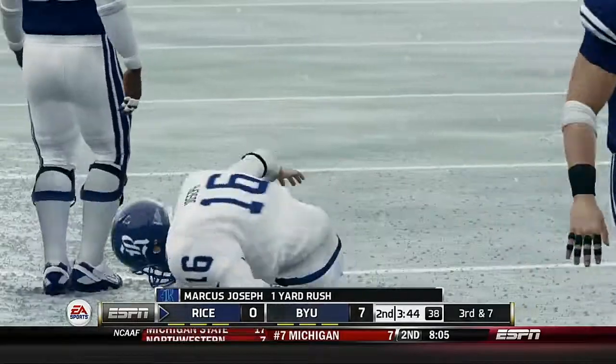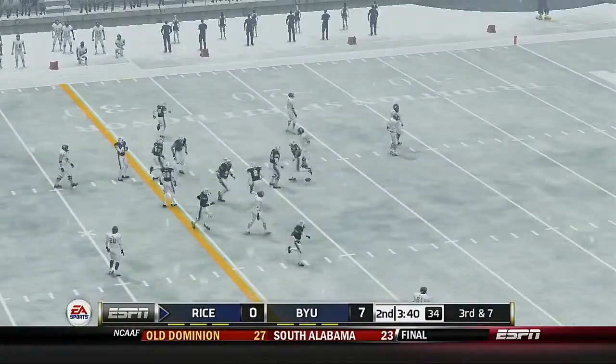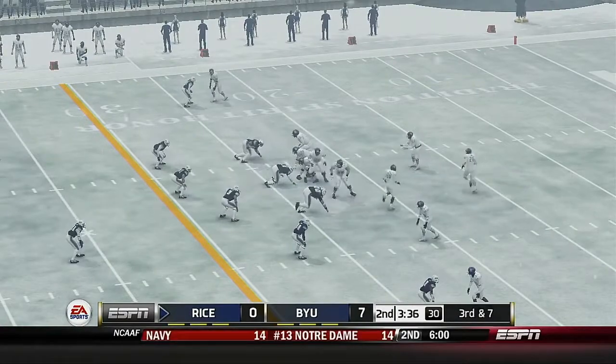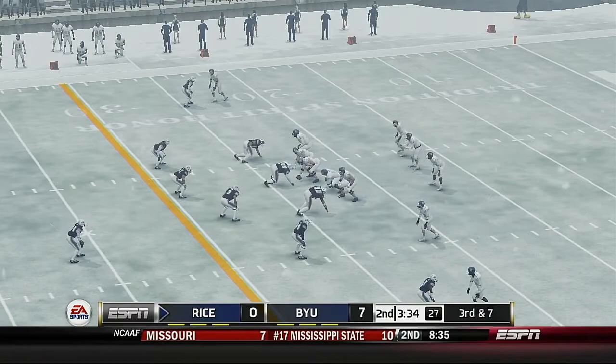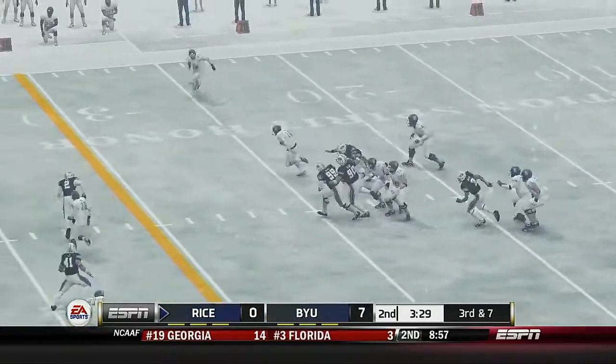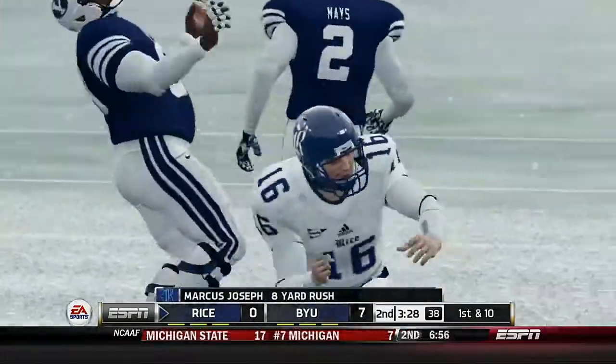Rice's got a guy behind center that can really do it all, Herbie. I mean, he's a dual threat. He can hurt you with his feet and his arm. With this guy, it's PYP, pick your poison. He's going to try and scramble. Tackle made around the 31-yard line.